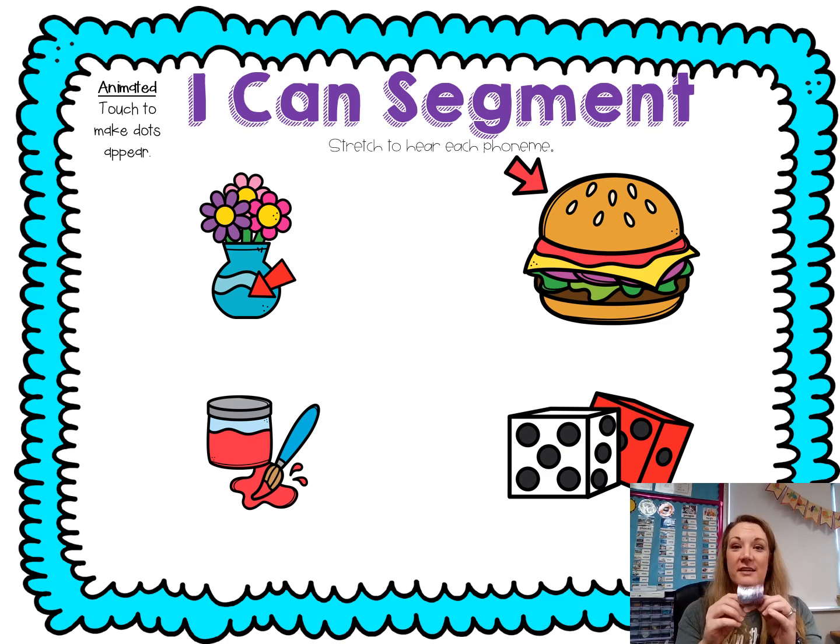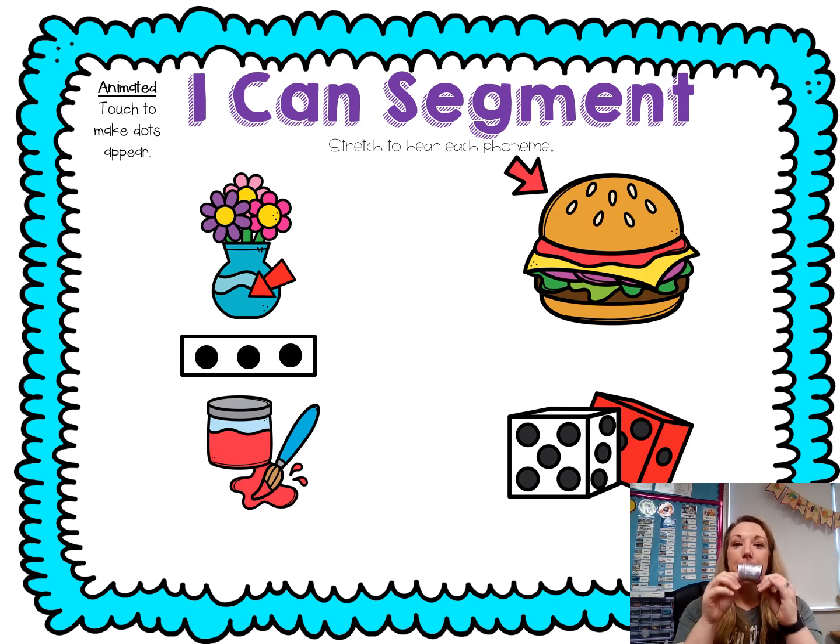Let's practice stretching and counting our sounds. Ready? Vase. V. A. S. Count it. V. A. S. Three. Bun. B. U. N. Count it. B. U. N. Three.